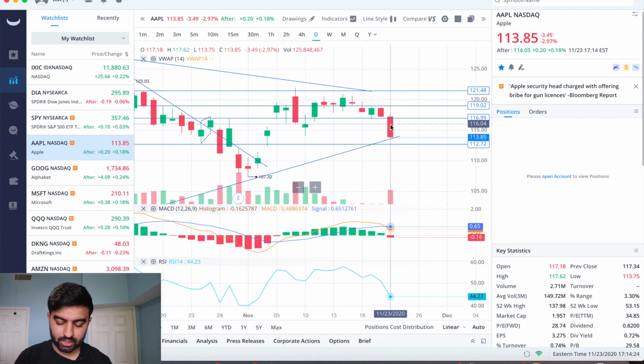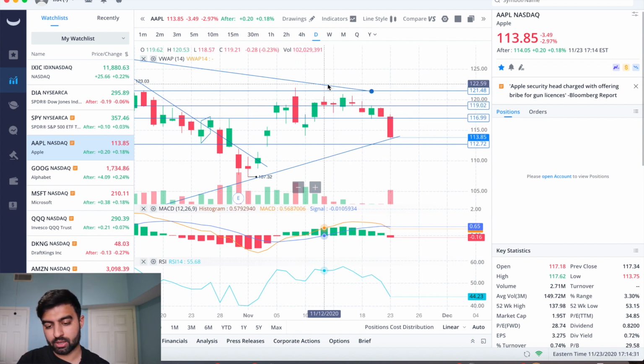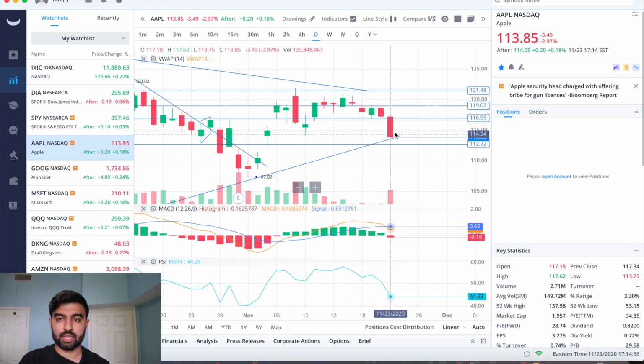That's definitely not a good sign. And then, we were making lower lows for a while as well. But as you could see, from 6 days ago to now, the candle is dropping, and this is a huge red candle. Again, not a good sign for the stock.